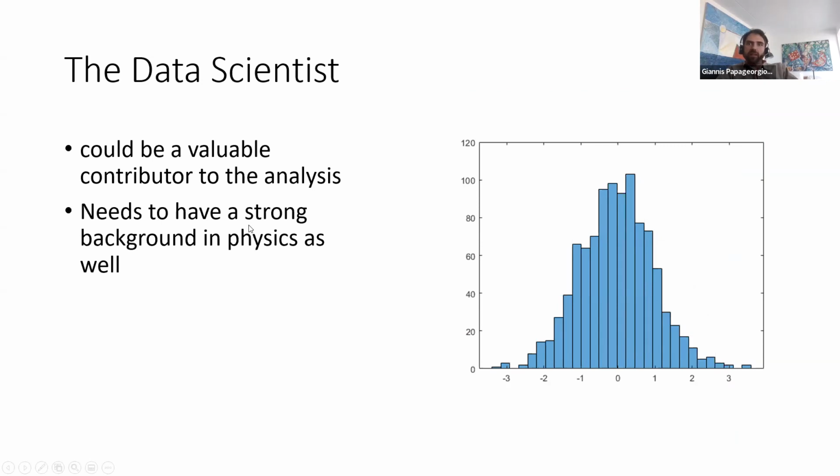Data science is somebody more recent coming into the game. He could be a very valuable contributor. The data scientist, of course, needs to have a strong background, I believe, in physics, because we cannot just see from the numbers and understand, for example, the waves. When we analyze data sets from various sources, from meteorology to engines inside the ship, we need to understand very well what is happening and how these things are connected.